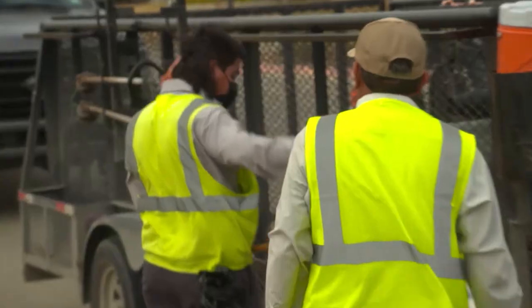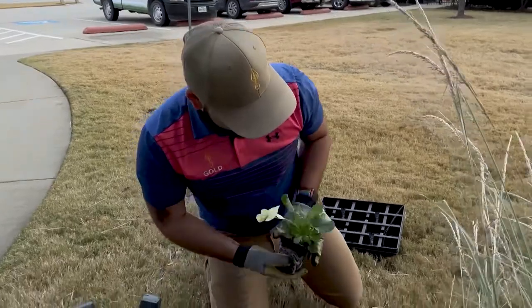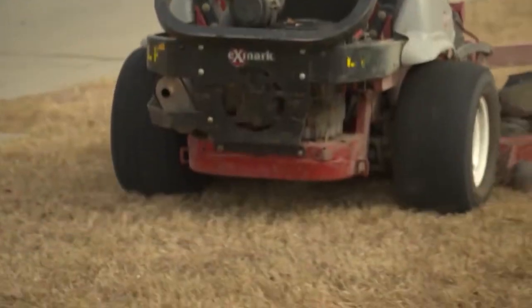But Gold truly is a family. One thing we do is we do this together with GRIT, G-R-I-T. It's guts, reliability, intensity, and toughness. We work hard. We're proud of our work. And we'll listen to make sure we exceed the expectations, both in quality and in service. We're Gold Landscape.